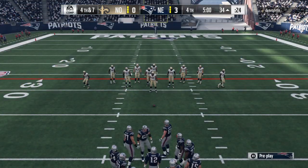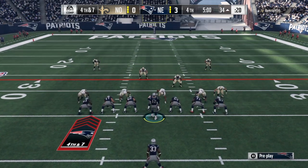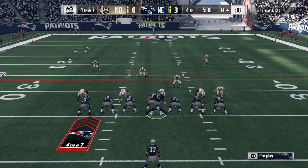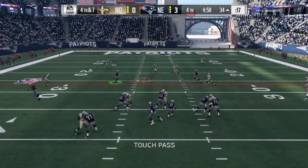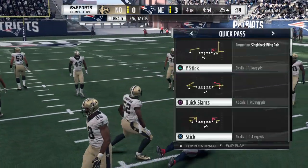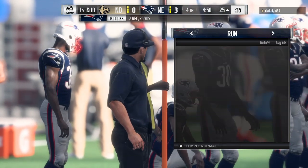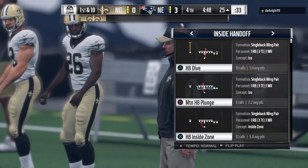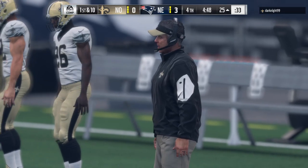And here's a big one now. Trying to hold this lead. They're going to go for it here on fourth down. They'll go for it. It's Brady. This is caught. It's Cooks. And he's able to get the first here as he's taken down at the 25. Give him 9 on the play. And on fourth down, they're able to convert and move the sticks.